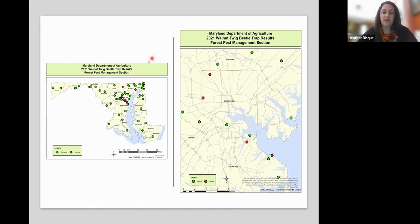So the current quarantine area is a small pocket of Cecil County, as well as Baltimore City and parts of Baltimore County. Since our trees are still doing well and this beetle doesn't seem to be causing that many issues like they saw in Colorado, they'll be removing the quarantine. Pennsylvania, as of January 1st of this year, has also rescinded their walnut twig beetle quarantine.